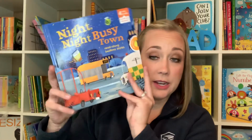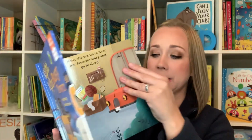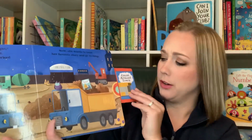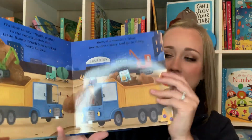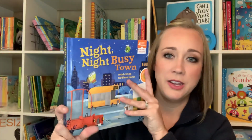Some for a little bit older. This is Night Night Busytown. So this is a thick board book as well. It has 4 mini pull-out books that you can read. Talks about big and little, numbers and counting, colors, and comparison, I think. And it just is super fun. My son loves to pull these little mini stories out of the pages and read them. Night Night Busy Farm is one where the mama animals read the little bedtime stories to their babies. So that's super sweet.